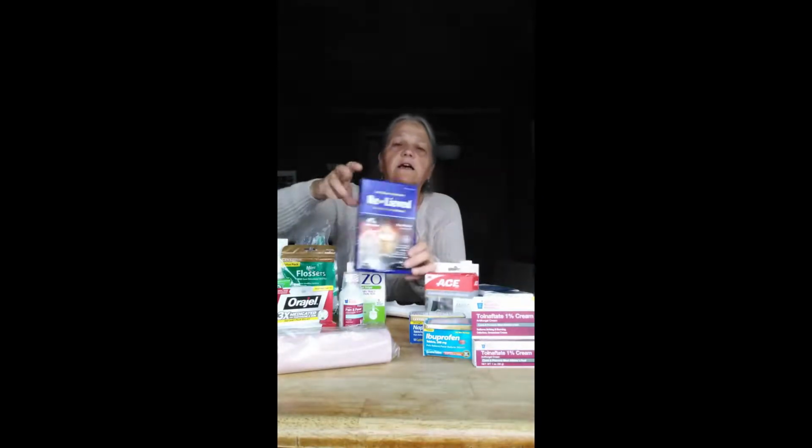This is a heating pad that you put on injured muscles, sore muscles, and it heats up. This is actually a name brand ACE, but it's an ankle brace with Velcro that you can put on your ankle if you sprain your ankle. Cotton swabs like Q-tips for cleaning the ears, all kinds of things you can use those for.